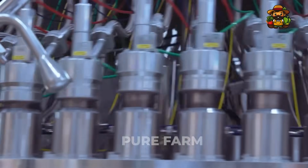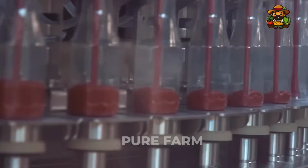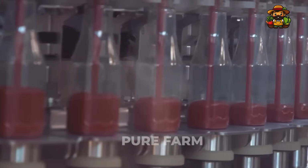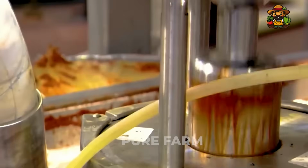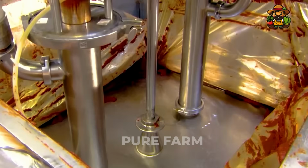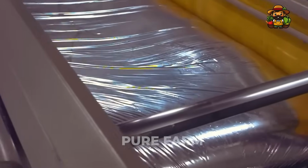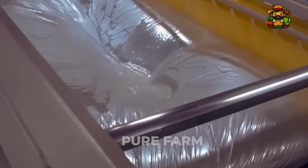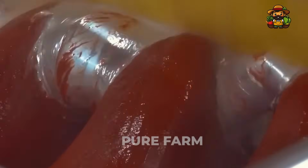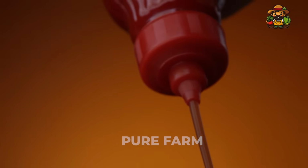Color consistency is another important factor. AI scanners inspect the ketchup's color, ensuring that it has the rich, deep red hue consumers expect. Any batch that doesn't meet these standards is flagged for adjustment or discarded. Finally, taste tests are conducted to ensure the ketchup meets the flavor profile consumers love. These tests are done by both human tasters and AI systems that analyze the chemical composition of the ketchup to ensure it's up to par.